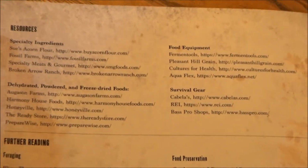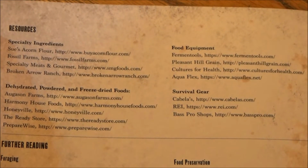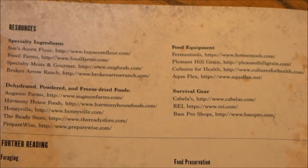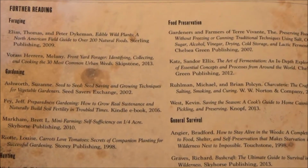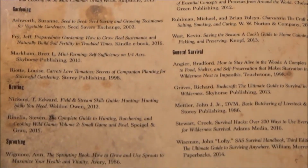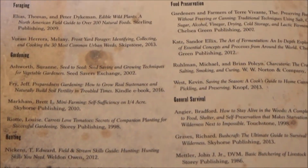There's also plenty of dehydrated, powdered, and freeze-dried foods that a good chunk of the recipes here call for, like powdered cheese and freeze-dried mushrooms, among other things. In addition to the ingredients, we also have websites and resources for survival gear and food equipment. For further reading, Lauren Wilson recommends these books at the end of this book so that you can stock up on your knowledge for all things survival.